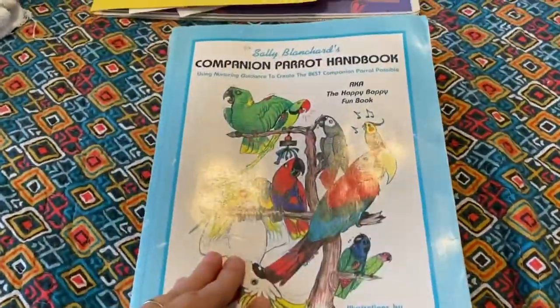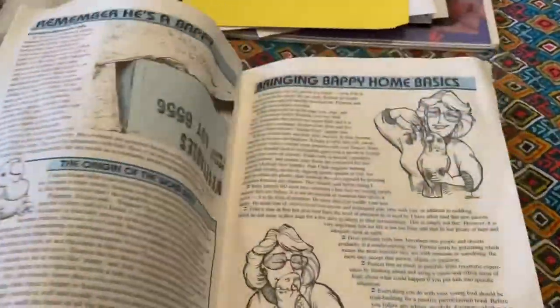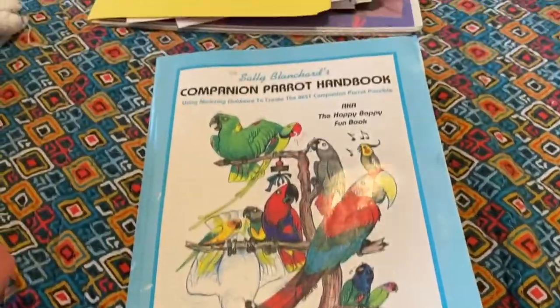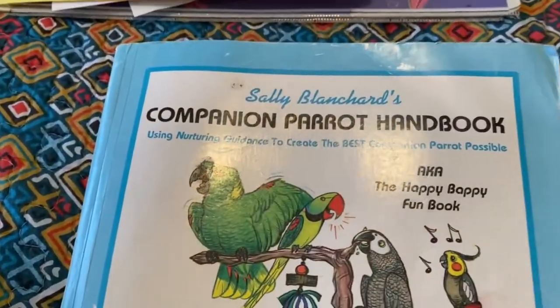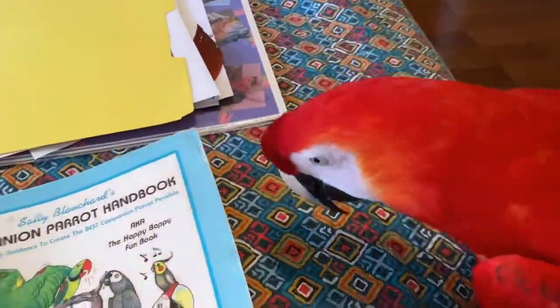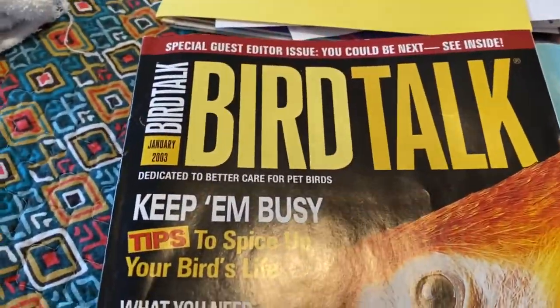Oh, so now there is this big book. It's a handbook for parrots. Wow, very cool. Ooh, I'm gonna have to read this. This looks like a good book for me to read. Awesome. So it looks like it's a Sally Blanchard Companion Parrot Handbook. Cool. Nice, thank you. Thank you, Ciro. Did you find this book for me? That's so nice. Bird Talk Magazine, huh? I'll have to see if they're still around.